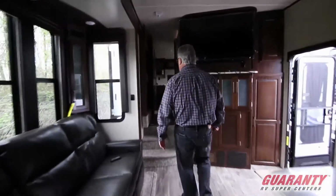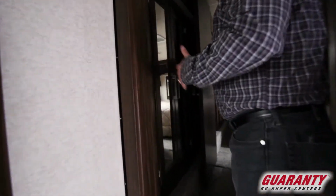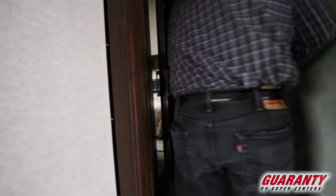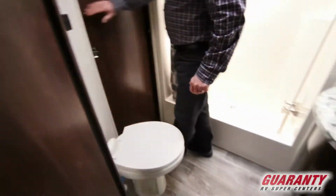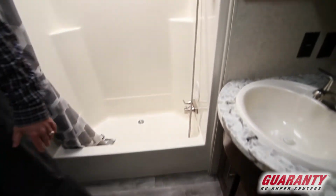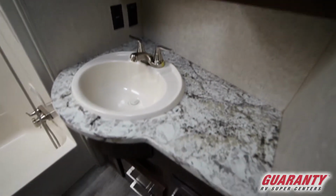Moving up to the bathroom area, the first thing you're going to notice to the left is a nice wardrobe closet that's on a slide out. Again, lots of extra room there to put additional clothes. Full one-piece shower with porcelain toilet. Nice lavatory area. You'll notice that the countertop, you've actually got some space there to set stuff up, and a nice medicine cabinet.